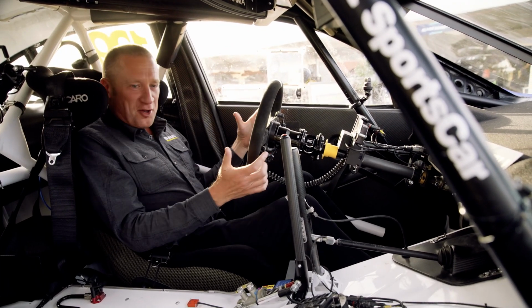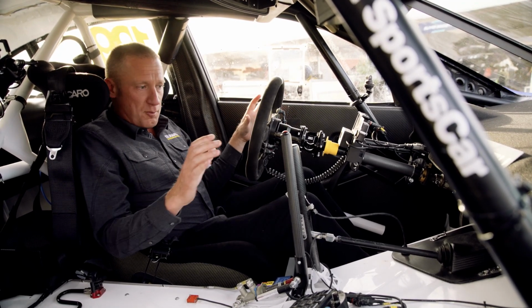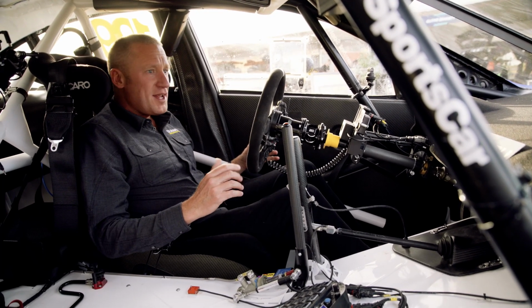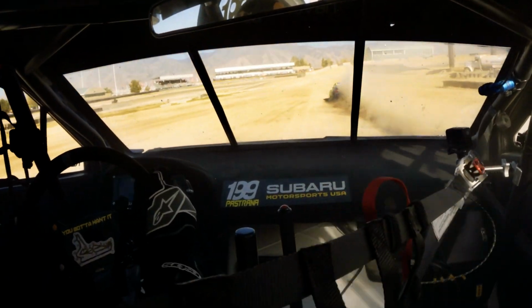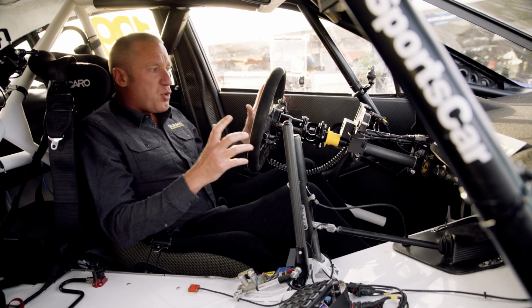Okay, so inside the Rallycross car, climbing in's a bit like the rally car, but once you're in it, it's completely different. There's one seat, only one seat. It's further back and lower down for weight. And if you look at the dash, there is just nothing there. Just one tiny screen which gives us the bare minimum of information we need for a 5-minute sprint battle out on the track.